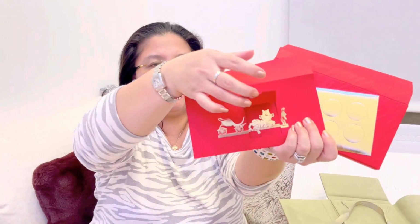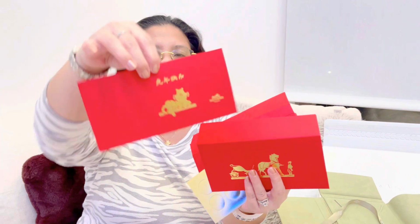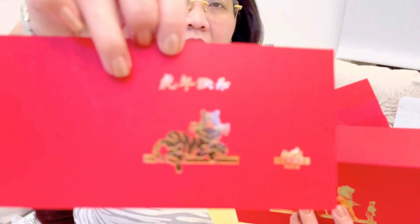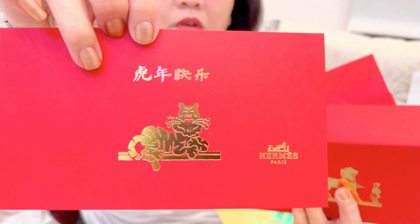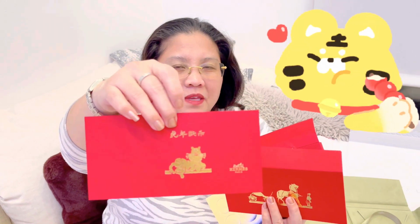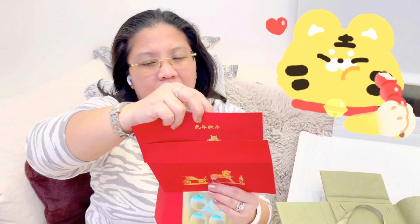I thought it was kind of a cute thing that they did, but look. Inside this envelope is a piece of cardboard paper where you can, once again, say a little message like, happy Lunar New Year, whatever it is, to whoever. But how cute is that little tiger? He looks happy because he's coming from Hermes, I think. So he goes in the envelope, right? And it's got the little peekaboo window, which I think is the cutest thing ever.